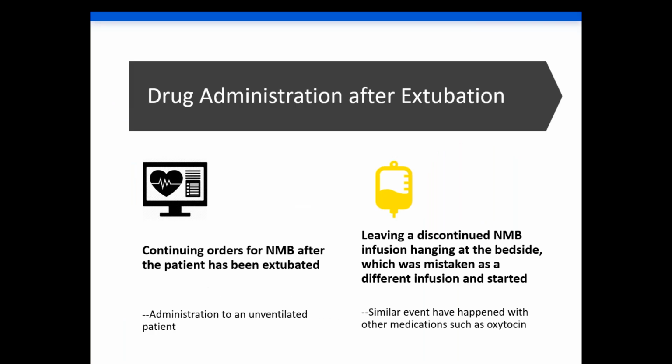Now, another problem that we've seen has to do with neuromuscular blocker administration after extubation. It's usually pretty close to extubation, but the patient's no longer being mechanically ventilated. There are usually two reasons for that. Either a continuing order for a neuromuscular blocker after the patient's been extubated, although I have to tell you that ever since the Joint Commission disallowed "continue the same meds," we don't see a lot of those types of errors.